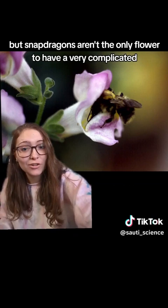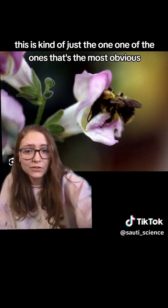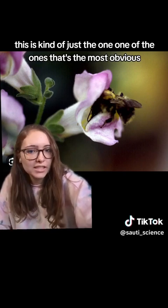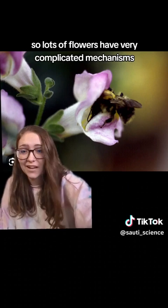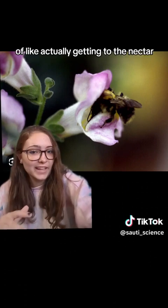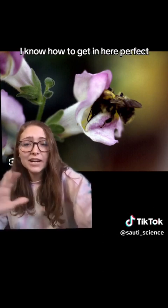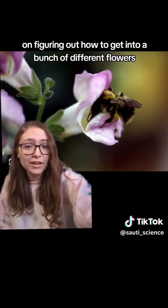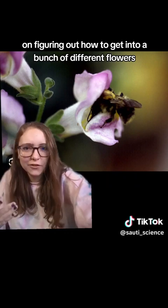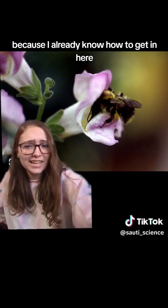But snapdragons aren't the only flower to have a very complicated mechanism of getting in. This is kind of just one of the ones that's the most obvious. Lots of them are a lot smaller, and bees have to use their tongue to get in and not their whole body. It's a process. So lots of flowers have very complicated mechanisms of actually getting to the nectar. So once a bee figures out, hey, I know how to get in here, perfect, I'm not going to waste my time and energy on figuring out how to get into a bunch of different flowers. I'm just going to keep going to these snapdragons because I already know how to get in here.